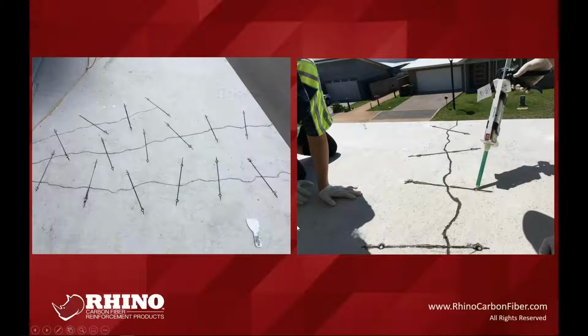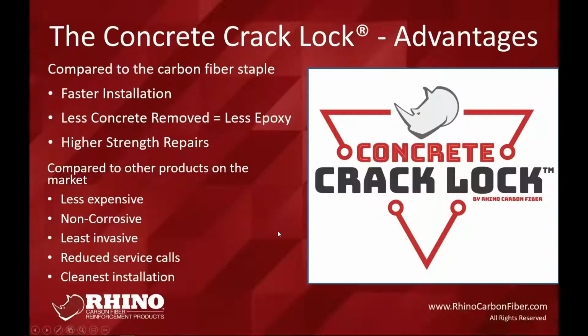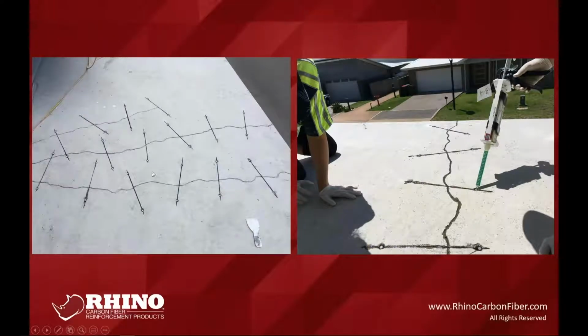This is actually an installation. I can let you see. Wait, I took it out. Okay. So this is an installation that was done in Australia.